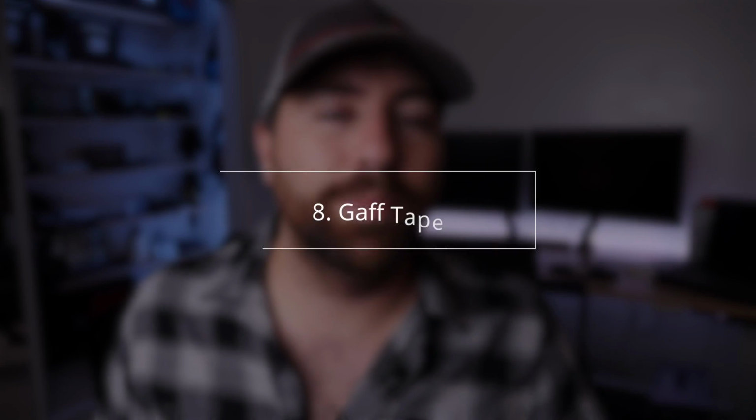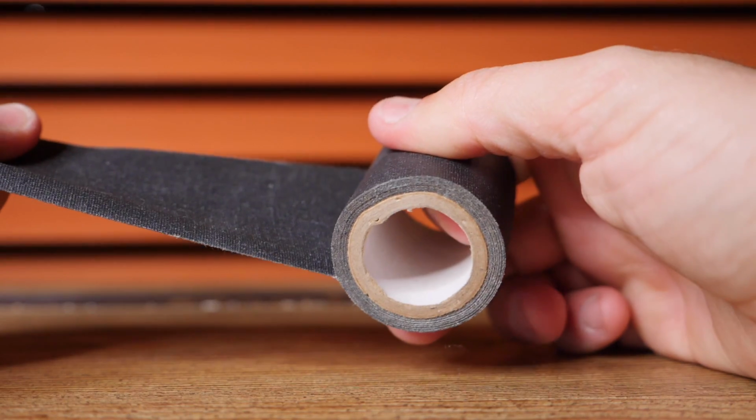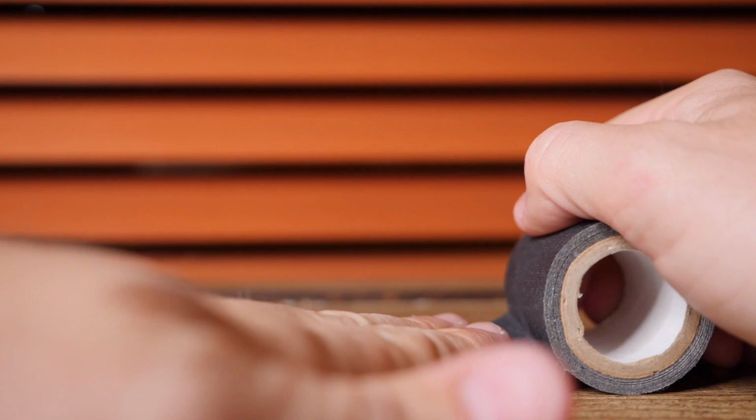All right, the next one is something I use all the time, and that is gaff tape. So a roll of gaff tape is around $20, and gaff tape is very important because it's different than other kinds of tape. Gaff tape is a cloth tape. It's the standard across every film set. Any film set you go on, there's gonna be rolls of gaff tape everywhere.